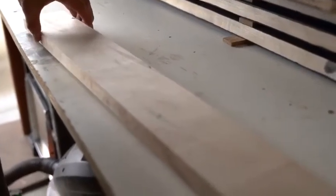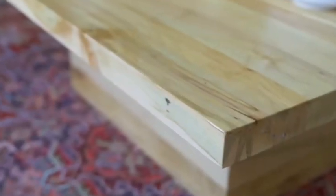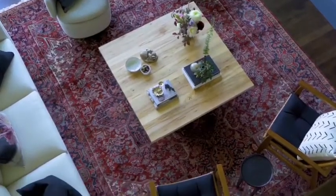It is a whole bunch of ambrosia maple milled boards, and ambrosia maple is also called wormy maple. It has this really interesting texture and grain from basically the refuse of the larvae that are living in the maple tree. We went for it, and it turned out really awesome.